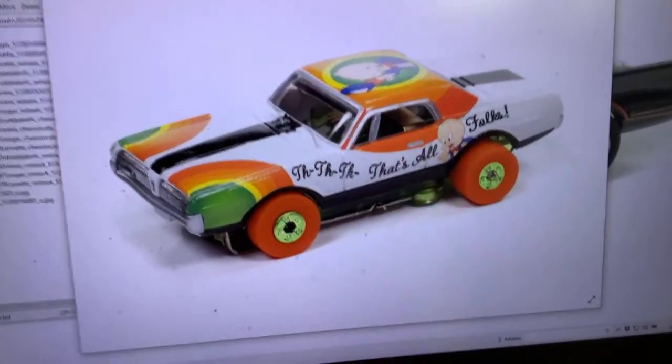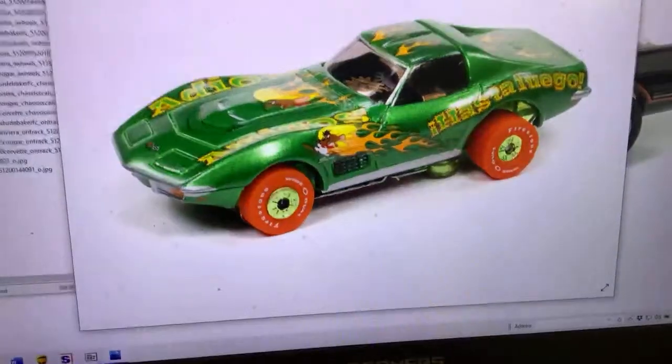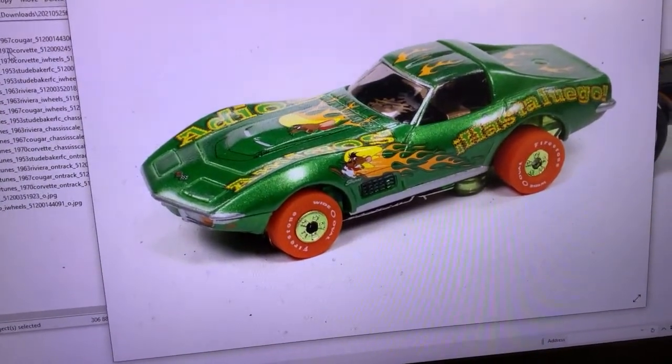Let me show you these. I'm not going to be able to do it normally. I'm just going to do it like this because I can get to them closer. So this is release 334. Looney Tunes. That's one of the cars. Corvette. Tasmanian Devil. No, Speedy Gonzales.